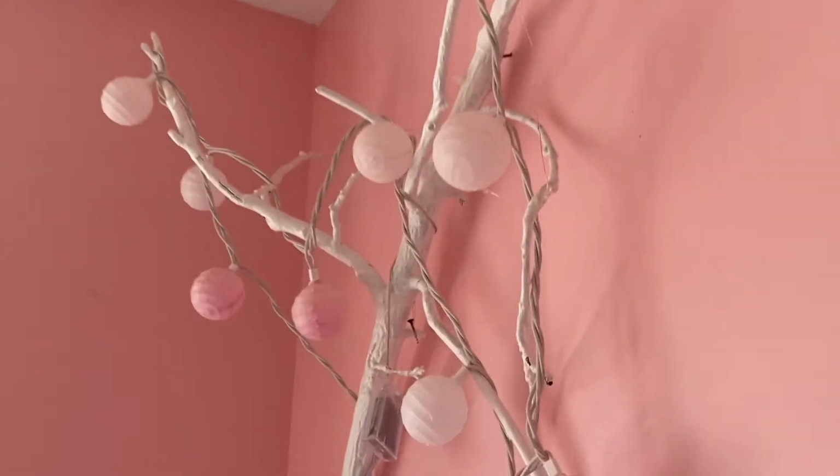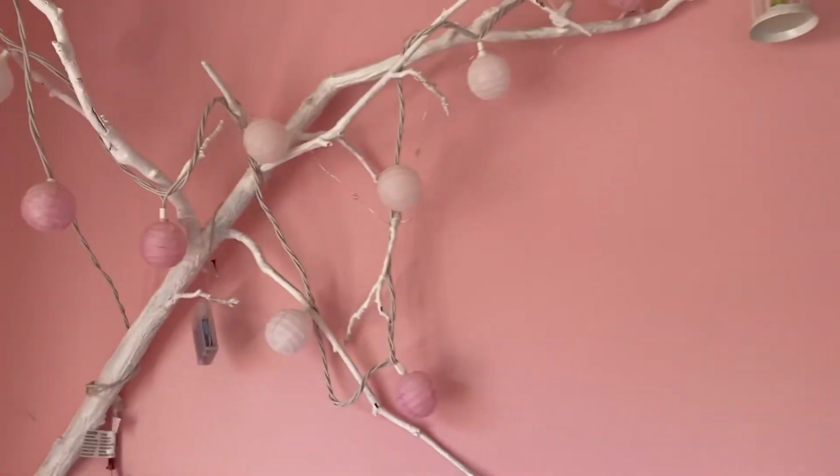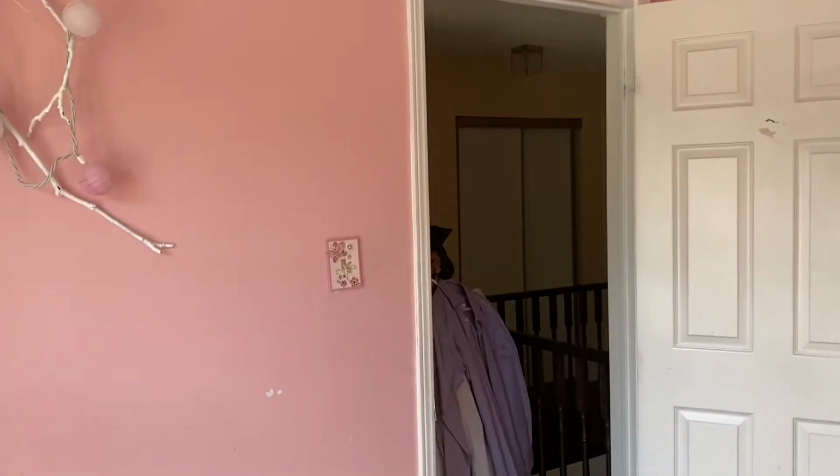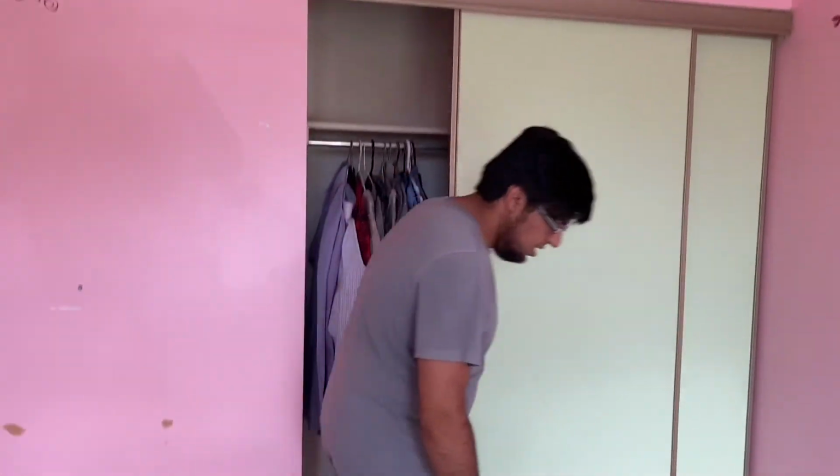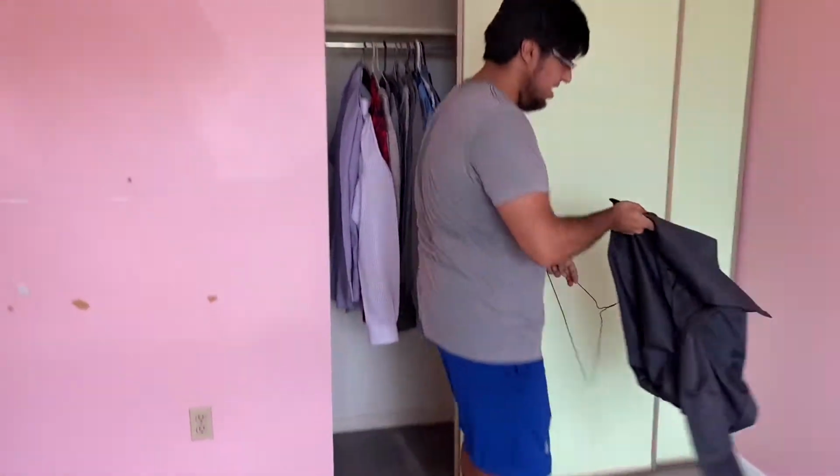Shyla's room. I'm leaving the structure for my cousin Musa because he told me he loves it so much. I'm just recording. Seriously, taking over this beautiful pink and green bedroom.